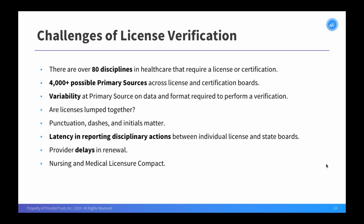And then nursing and medical licensure compact, right? We see advancements in telehealth that are revolutionizing care delivery. And in today's commuter society, we have many healthcare professionals that may reside in one state and travel or practice in multiple neighboring states. And so licensed nurses and physicians can qualify to provide care and practice medicine across these state lines within the compact if they meet the agreed upon eligibility requirements, which is a great benefit, but it just adds complexity to the process.